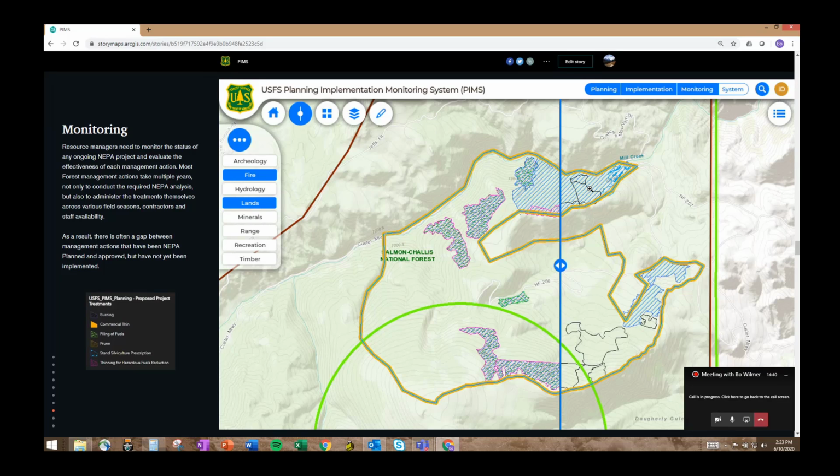So as we were explaining, some of these projects can last several years, and it's important to understand where we are in the course of a project through various field seasons, to understand what treatments have actually been accomplished already and what remain to be executed. So this slider bar is just an example of how we could compare, during the lifespan of a project, where we are and how we are on track to deliver what we proposed through this project.